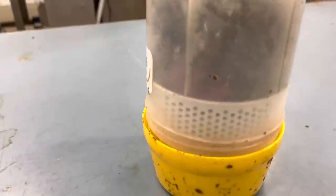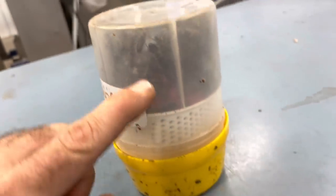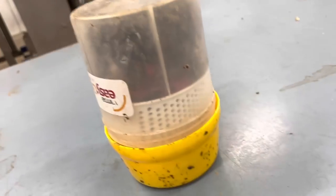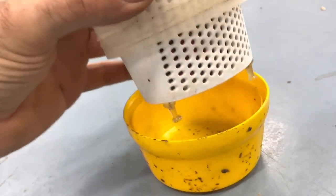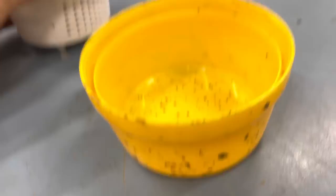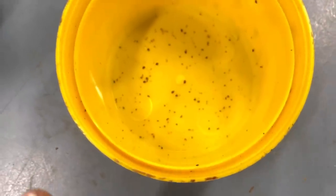So this is 4 hours after I put the bees in here. There's a strip of Apivar, and I don't know how many bees. I'll count them when we do our alcohol wash. It'll be roughly 300 bees, I'd suspect. And look at the mites. Alive.